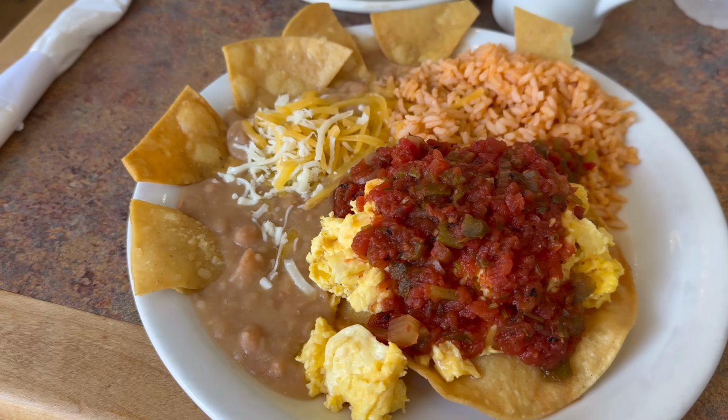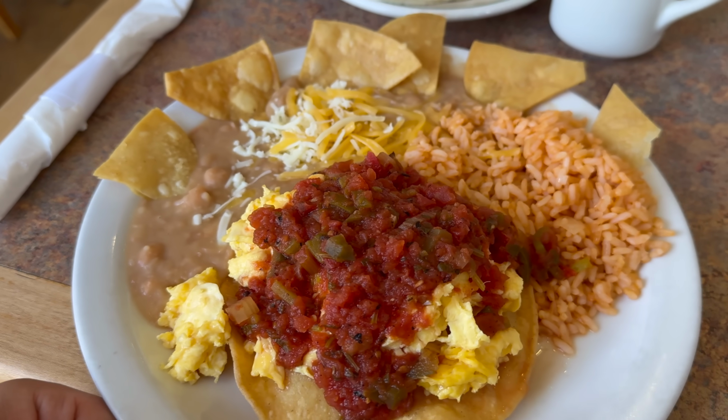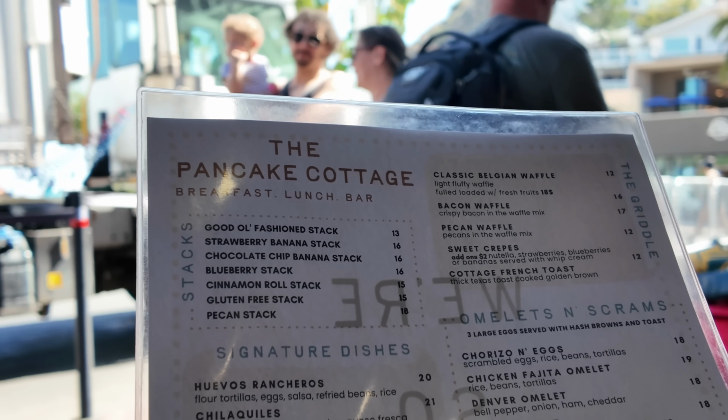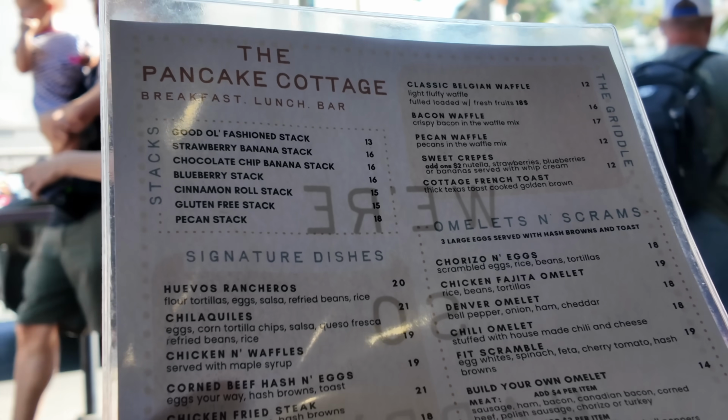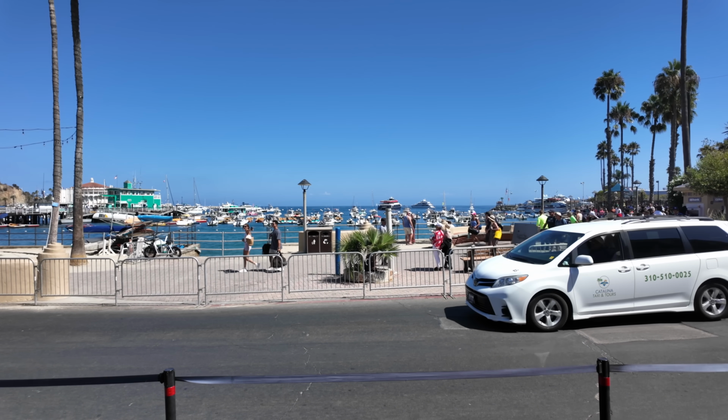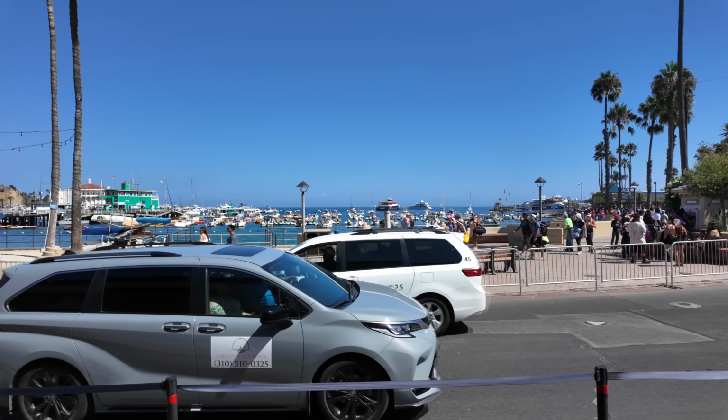These came out with soft corn tortillas, Spanish rice, and refried beans. This meal was incredibly tasty, but island pricing is about double what you'd expect to pay on land. But if you're in Catalina in the morning and you're feeling like breakfast, this is a nice little place to stop, and I think you should try it.